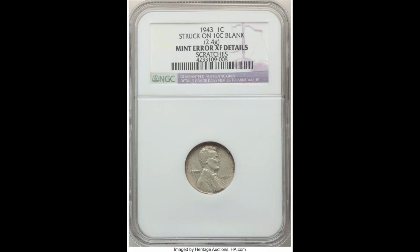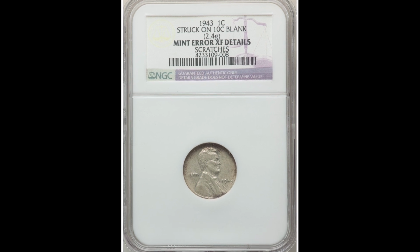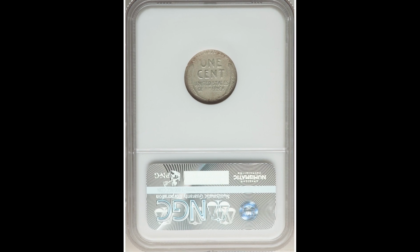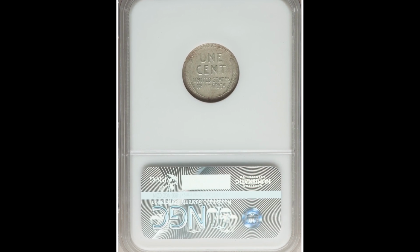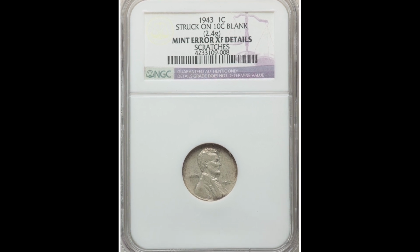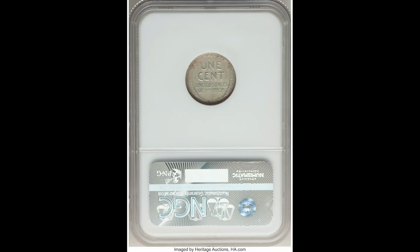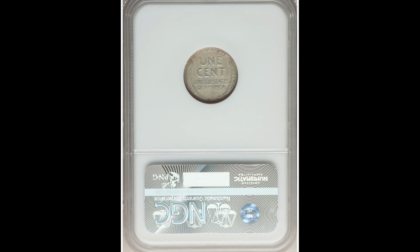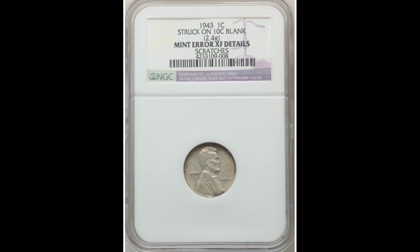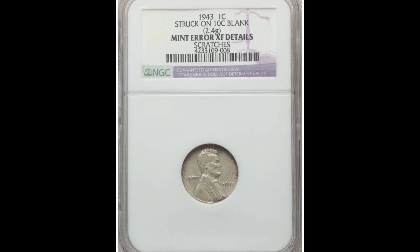But if you already have a scale, it's important to know the weight of your coin matters. So most steel cent coins should weigh about 2.702 grams. Copper coins should weigh about 3.11 grams. Now it's important to know that there is a 10% variance that the US Mint will deem as acceptable, but when it goes beyond that, there's a high probability that your coin was struck on a wrong planchet.